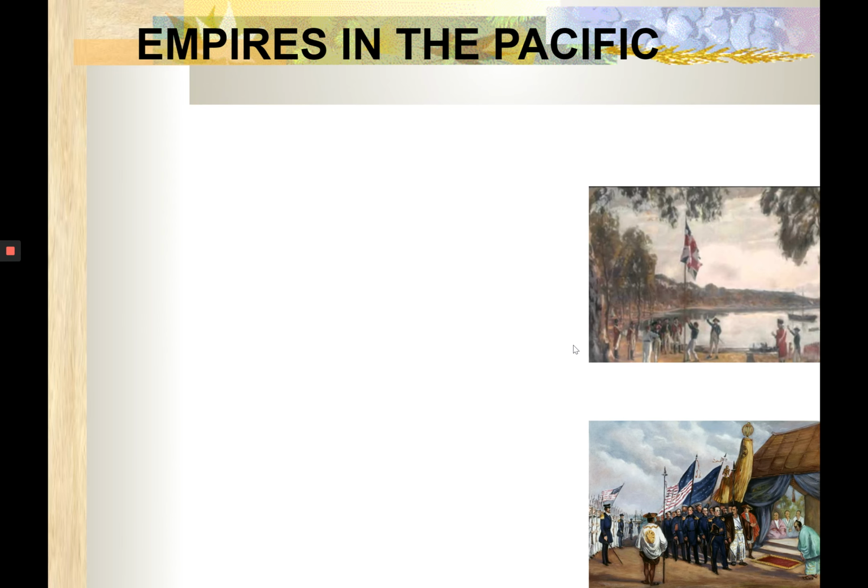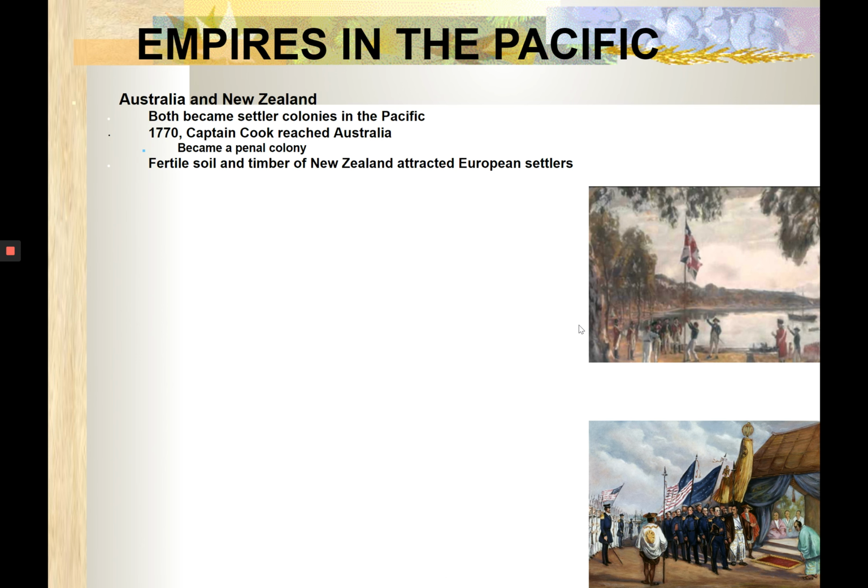When we look at European imperialism in the Pacific, it really begins with Captain Cook. Captain Cook is going to explore the Pacific Islands and help chart out that territory for Britain. He also reaches Australia, and when he does, he sends word back that Australia was suitable for European settlement.